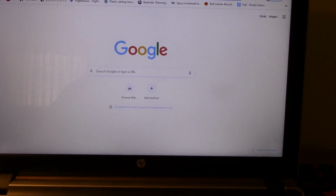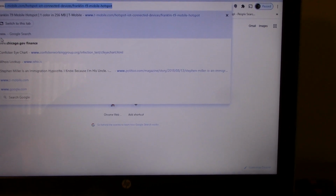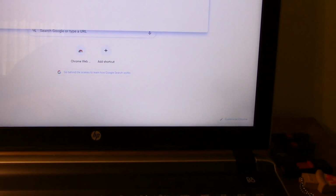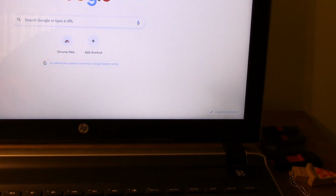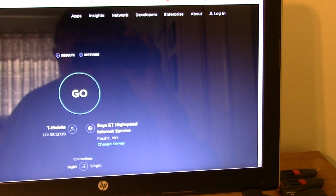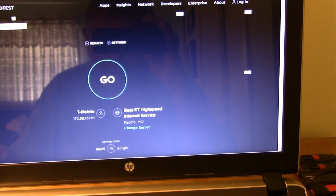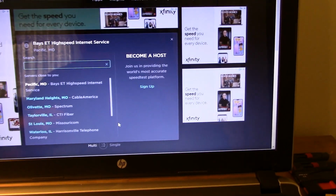And the same with the home base system. Give me a moment. Okay. And it's showing the location is finding optimal server, Pacifico, Missouri. Like the other ones, it's going to take where the geolocation is. So I'm going to change the server, see if I can try Nashville.